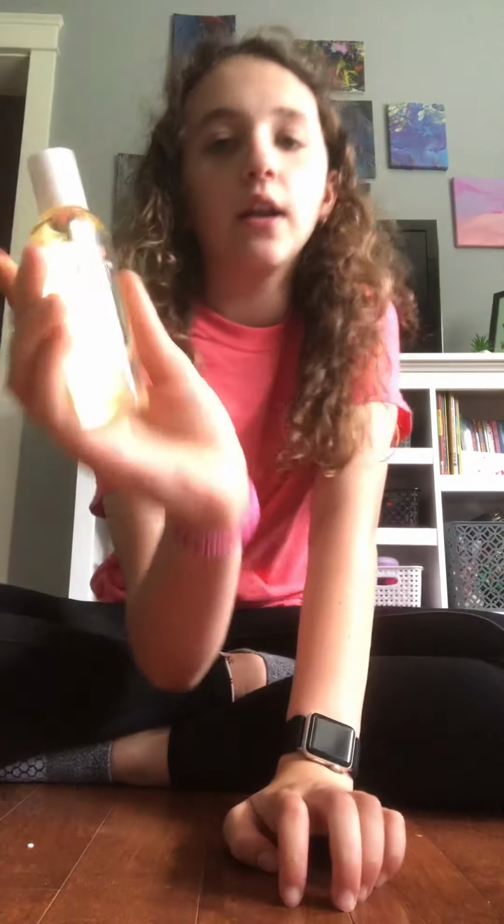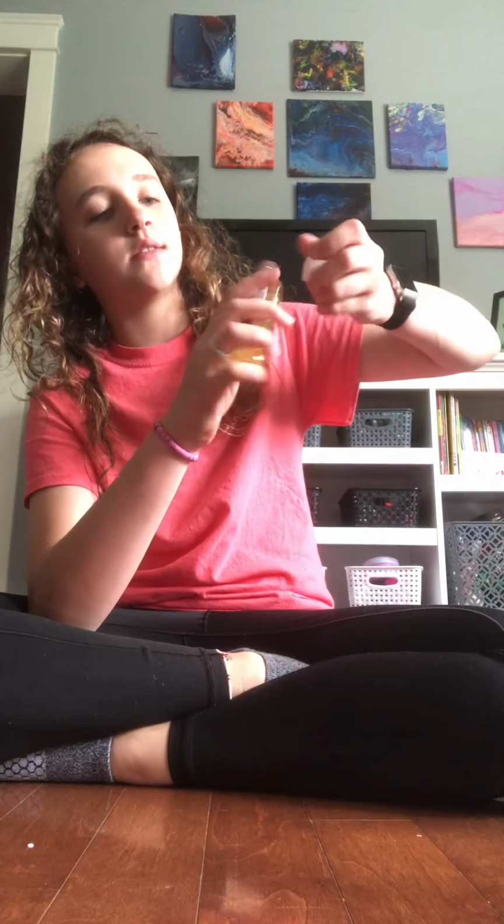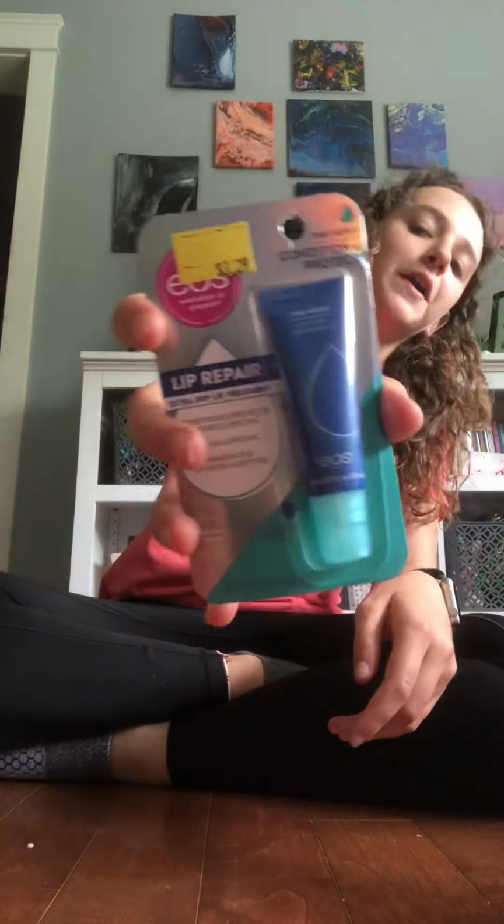This is a Palmer's Soda Water Formula Moisturizing Body Oil, the travel one. I wanted to test out the oil and see if it was good or not. I have the lotion. I have this Medic, the EOS. I want to try this out. Well, that's it.